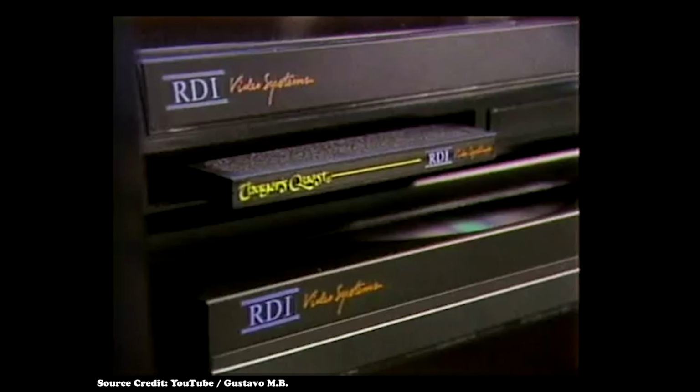Quality control to ensure satisfaction for the $2,500 price tag.